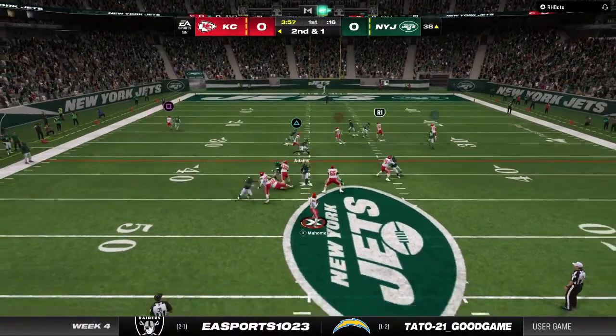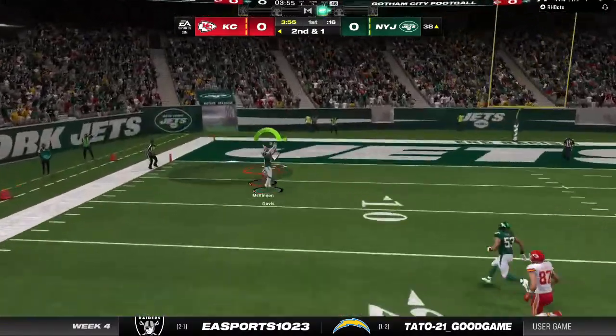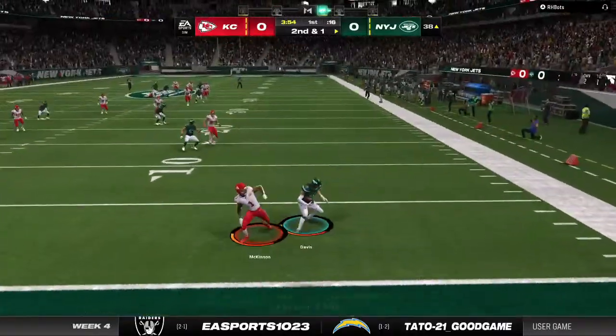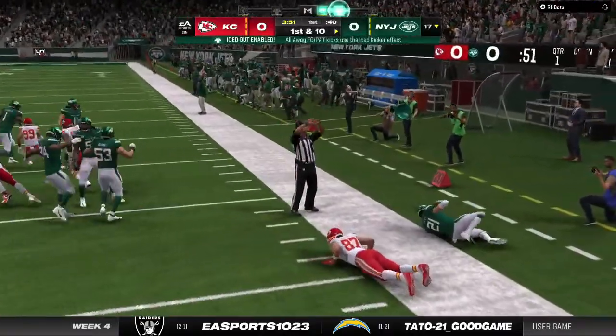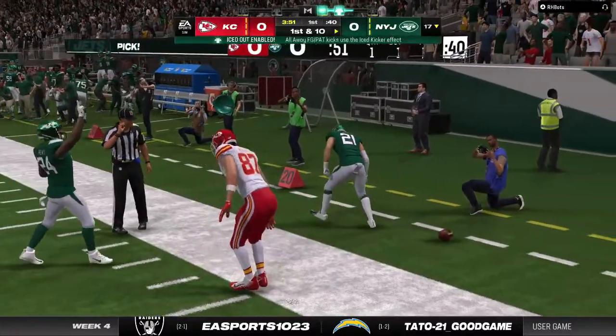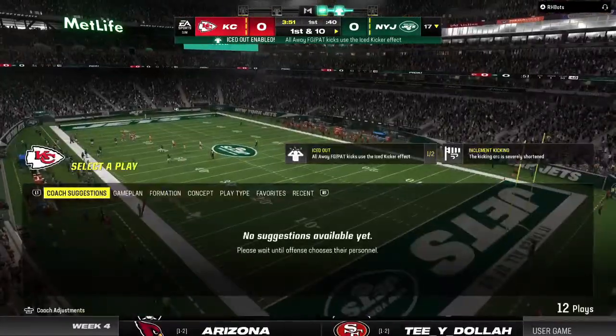Mahomes going to throw. Going up top. Oh, he rifles one, and that's going to be intercepted. Picked off by Ashton Davis. And the Jets are going to get the football back at their own 17.